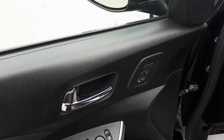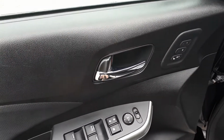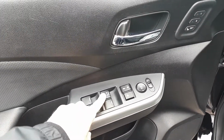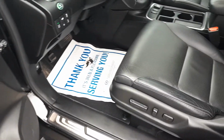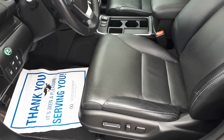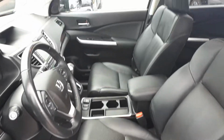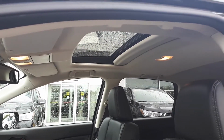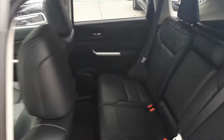Starting with the driver's side door, this vehicle has memory seat functions for 2 different drivers. It has power mirrors, locks, and windows with an automatic driver's side window. It has power seating and lumbar support, full leather interior, a sunroof up top, and seats 5 passengers with 2 seats in the front and 3 seats in the back.